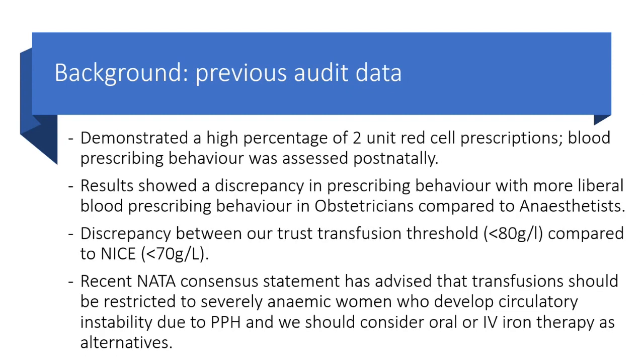So just a bit of background. The anaesthetists I work with had done some previous audits, so I just wanted to give you some idea of why we wanted to introduce this in our postnatal setting. One of the audits conducted previously showed a high percentage of 2-unit red cell prescriptions. So blood prescribing behaviour was assessed postnatally. The results showed a discrepancy in prescribing behaviour, with more liberal blood prescribing in our obstetricians compared to our anaesthetists.